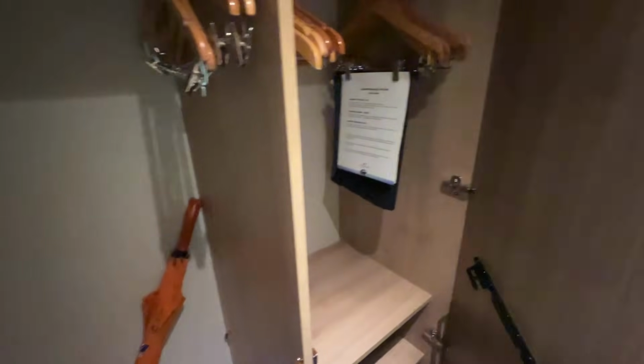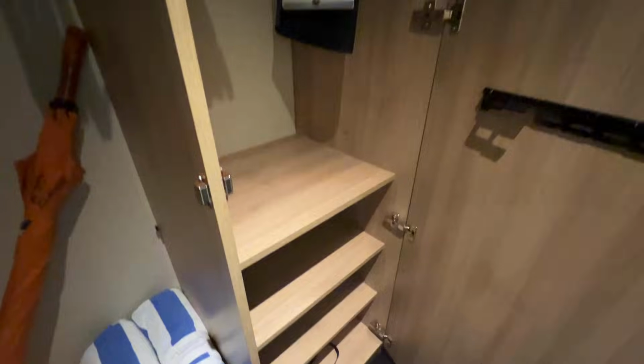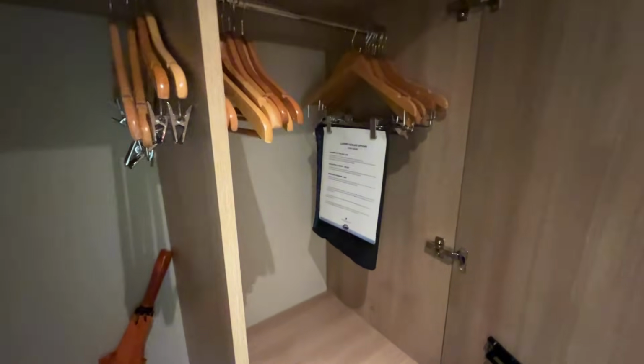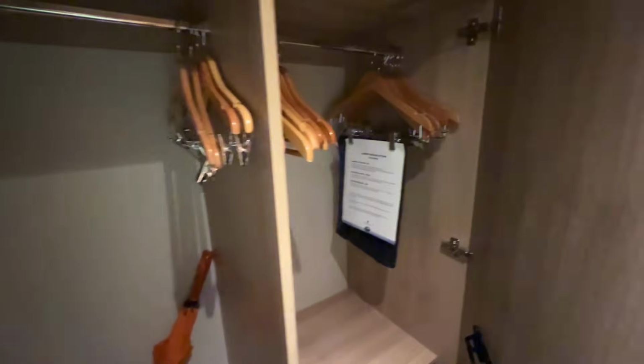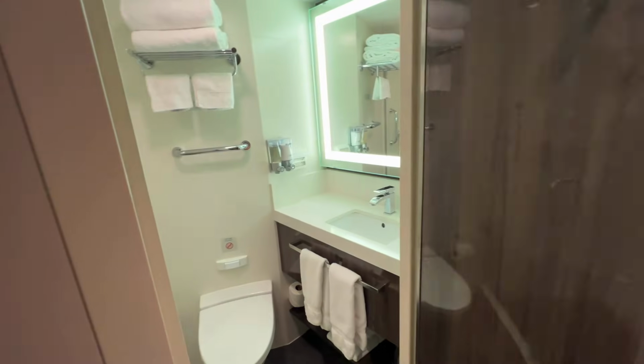That brings us down here to the closet. One side is for hanging your long dresses and other clothes. Comes with an umbrella, that was a nice feature. And on the other side, we've got shelves and a short space for hanging shirts. All right, let's swing around and look here. Hey, we got some hooks on the walls, and then we got the bathroom.